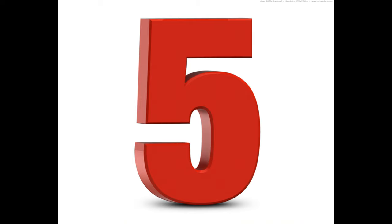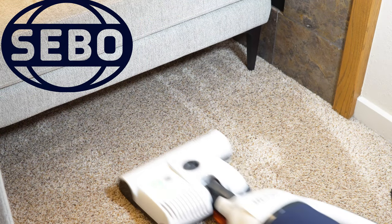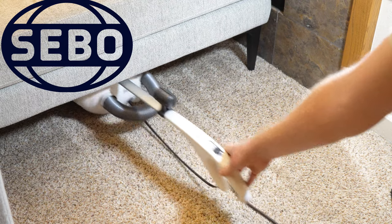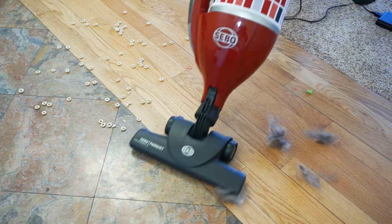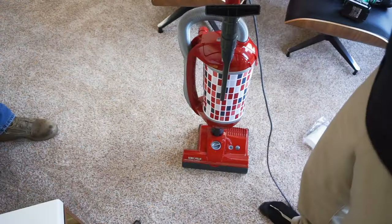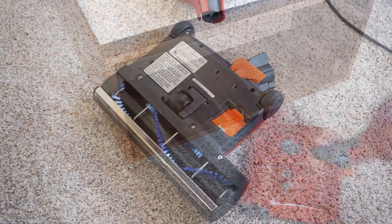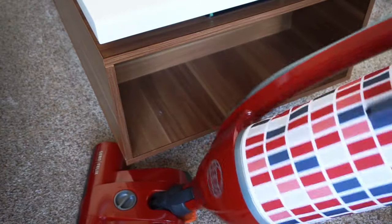First one on this list is made by the German vacuum manufacturer SEBO, and if you're not familiar with SEBO, you should be. They are one of the best manufacturers of vacuum cleaners today. They make everything in Germany. They build their stuff to last. In fact, they build them to last over 2,000 working hours. On top of that, this machine is versatile, powerful, and the original lift-away vacuum cleaner.